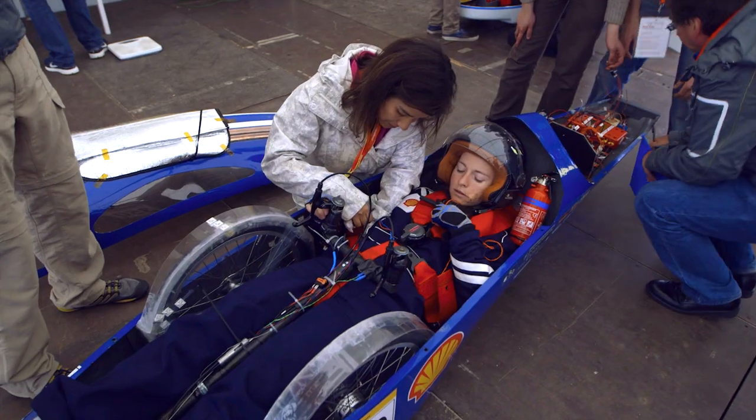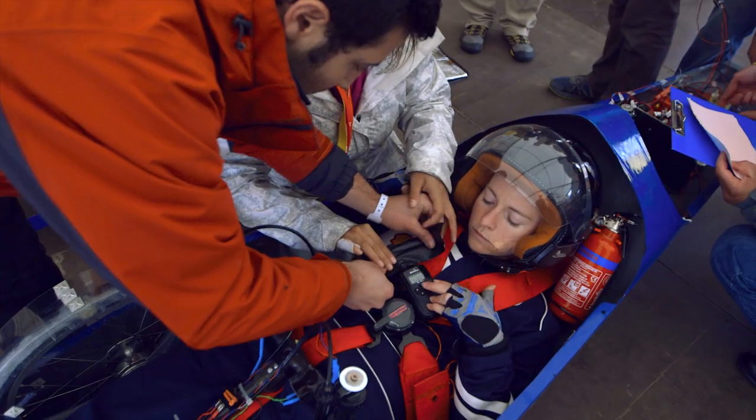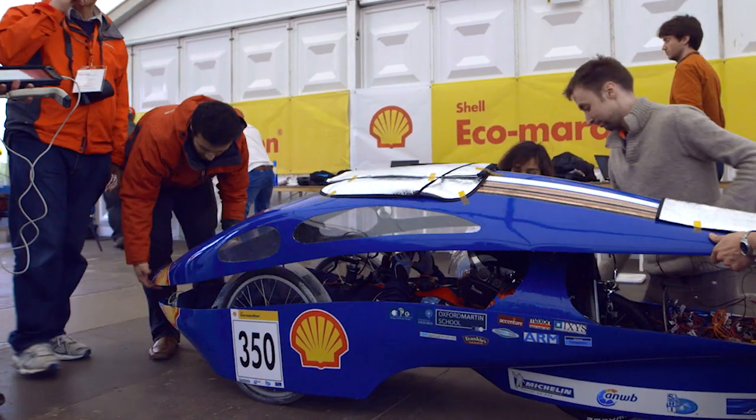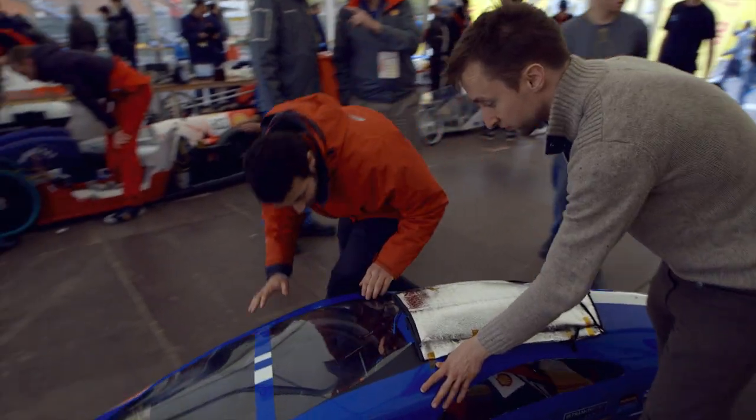It's actually a very stressful experience. It's very warm in the car, it's very claustrophobic, you've got a very heavy safety belt which is right on your chest, so you're sucked in and strapped into the car, which is of course incredible for safety, but it's not really a very comfortable 40 minutes around the track.